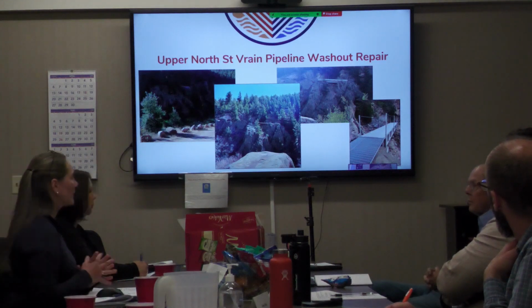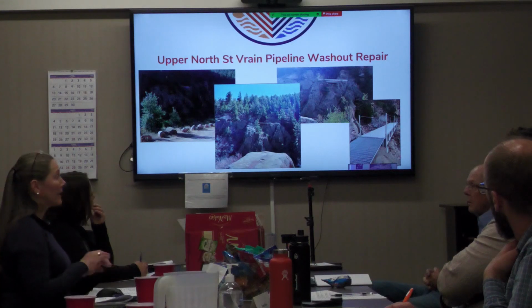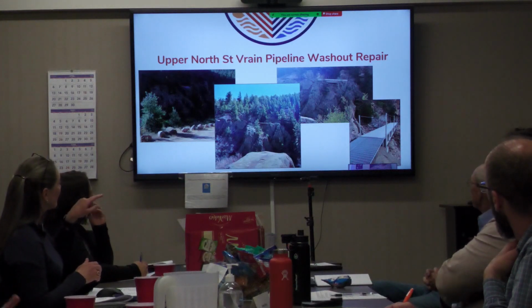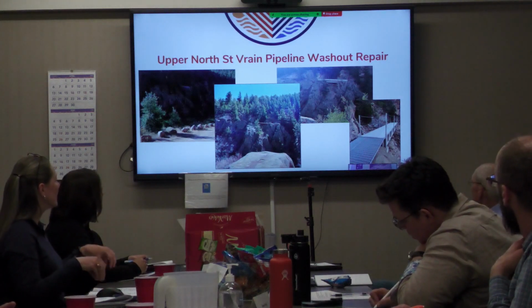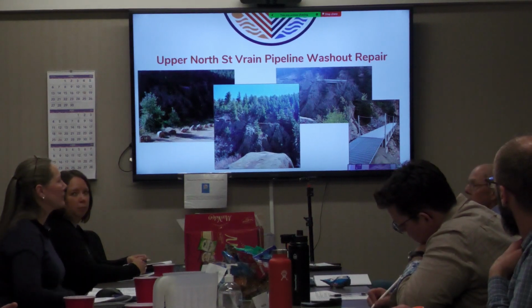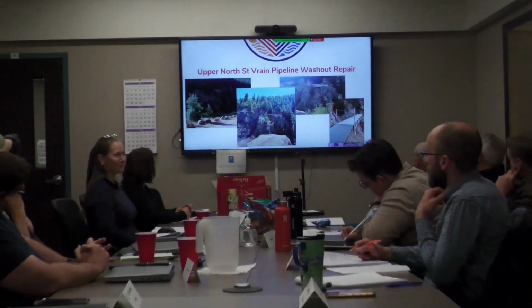How much pipeline did you replace? We did not replace the pipeline at all. We kept the pipeline there. It's just that we have I-beams now going across the washout area, those I-beams have concrete footers, and then we have rock anchors basically connecting everything to solid rock. So hopefully nothing's going to move.